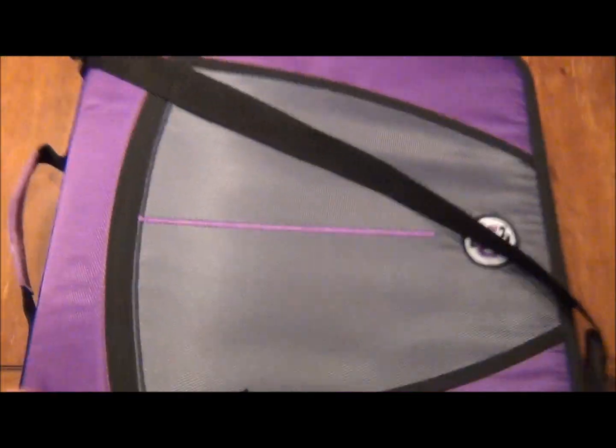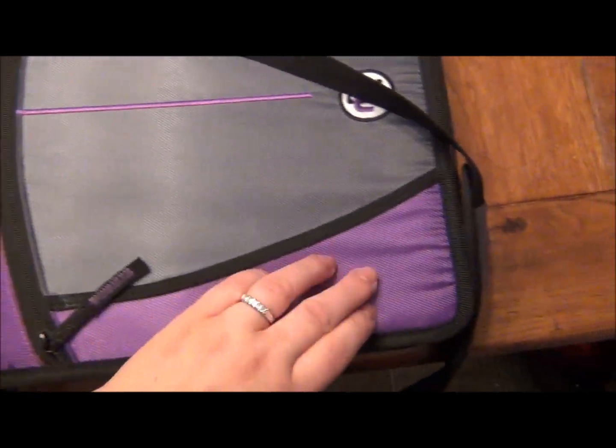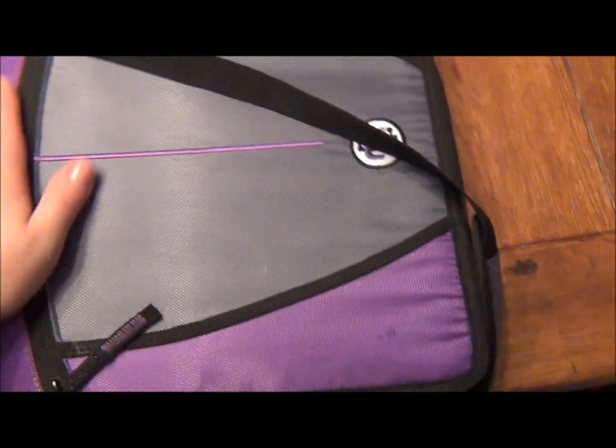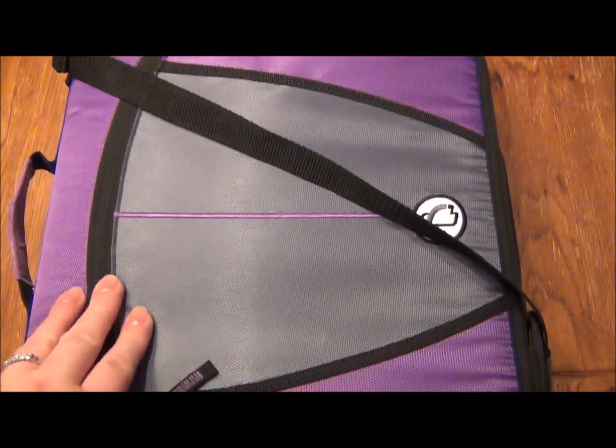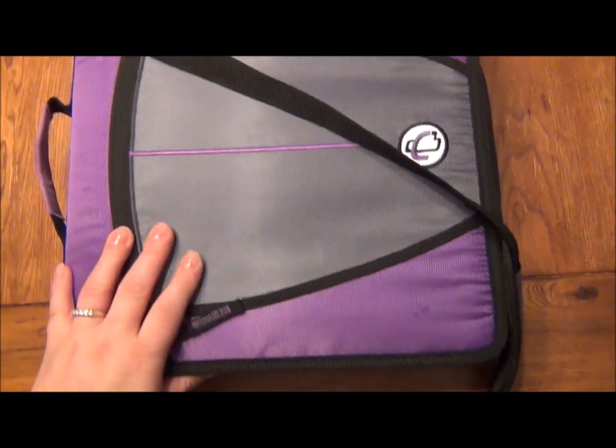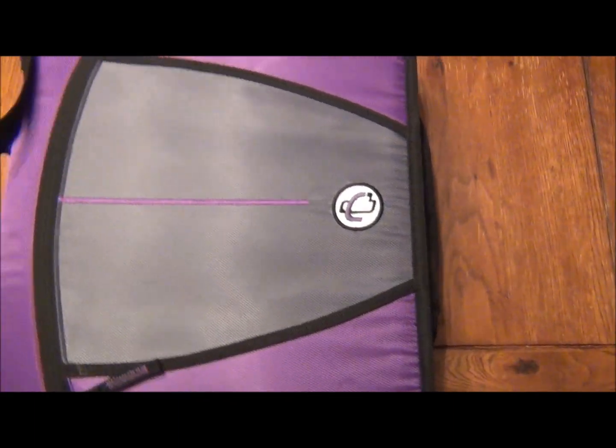And it's got this nylon texture, so it's weatherproof, and it will help keep it clean. I picked this color because it was a little bit darker. I really wanted the pink one, but it was light, and it's going to get dirty, and I didn't want it to look too nasty.